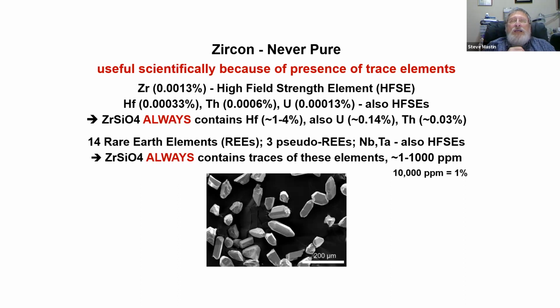And I mentioned when we were talking about how zircon is formed, that it's never pure. It's a high field strength element, and so it gets concentrated in the last of the magma to cool with a lot of other high field strength elements, like hafnium and thorium and uranium, and then the rare earth elements and the pseudo rare earth elements, as well as niobium and tantalum. And zircon always contains traces of all of these elements, usually with the exception of hafnium, in the 1 to 1,000 approximately part per million range, where 10,000 parts per million is 1%. And so zircon is useful, not because it's zircon, but because it contains all of these trace elements in it.